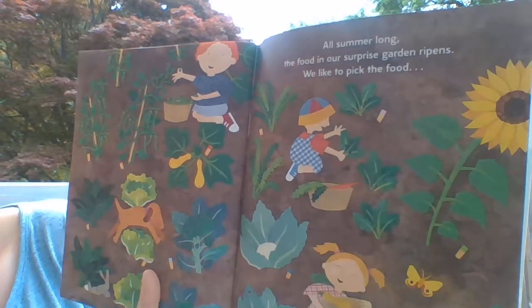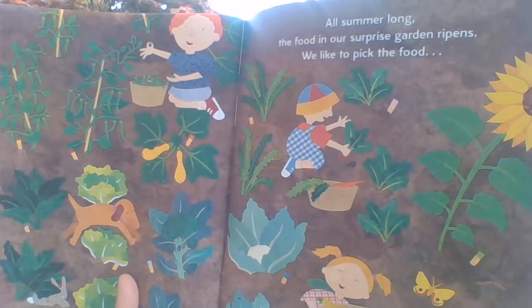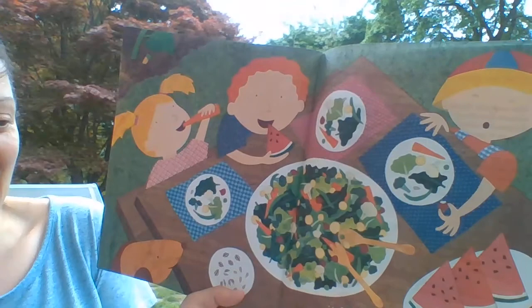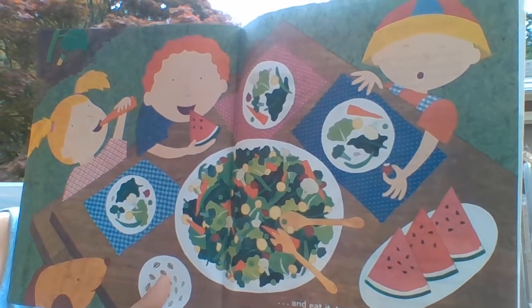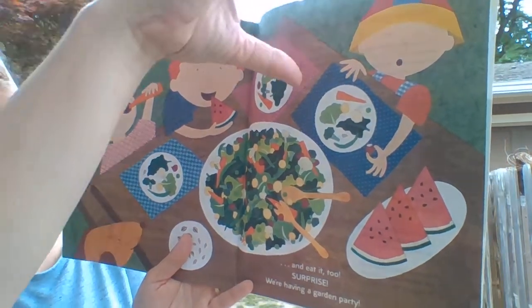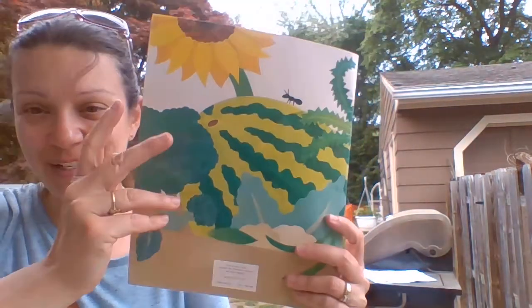All summer long, the food in our surprise garden ripens. We like to pick the food and eat it too. Surprise! We're having a garden party. That's the end of the story.